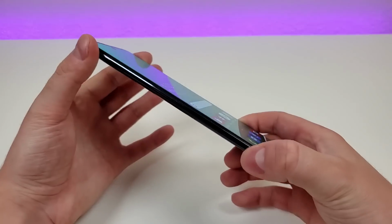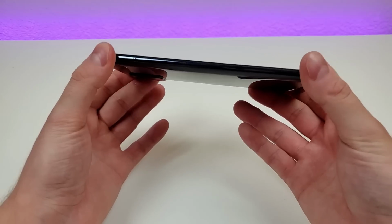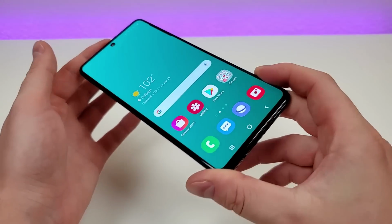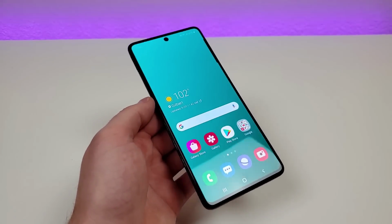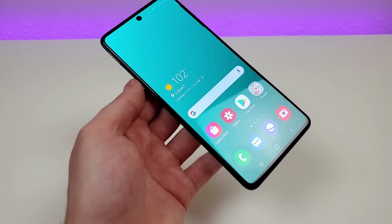Now, the good news though is that the phone itself is very solid. You can't really bend it or anything. It doesn't make any creaking sounds. So that certainly is excellent as well. So from a quality standpoint, Samsung did do a really good job with this phone.